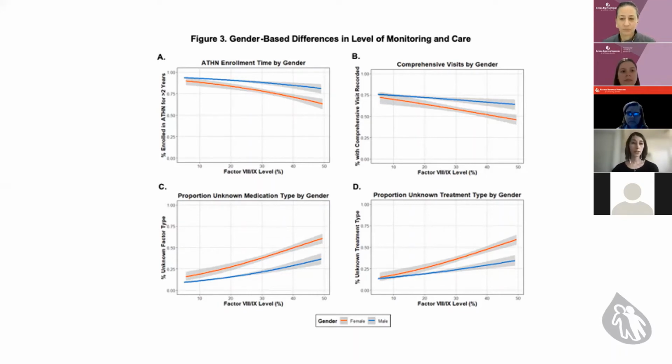For chart C, we looked at the proportion with an unknown medication type. When we're talking about medication type, or in the ATHN data set, they call it factor type, we're talking about: are they using a bypassing agent? Are they using recombinant factor? What kind of product are they using? One of the options that you can select is actually unknown. So it's not that this was blank, but that unknown had been entered as the answer to that question. And you can see that females are more likely to have unknown as their medication type.